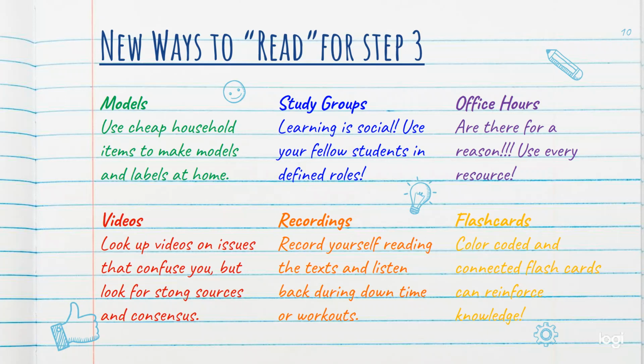You can use recordings. You should record yourself reading the second time through as you're writing those questions out. And then you might want to listen to yourself as that third quote unquote read so that you can hear yourself saying the answers. Lots of people learn this way. It's a really useful way to use downtime in the car. If you have a long commute, it's a good way to use wait times in grocery stores and all sorts of ways to really maximize your time, right? So record yourself reading, listen to it back, and try to use that as a way to answer the questions that you've written out from step two.